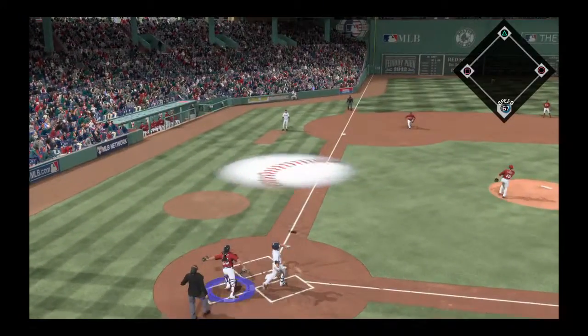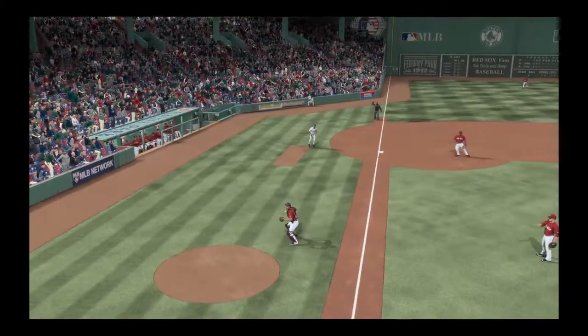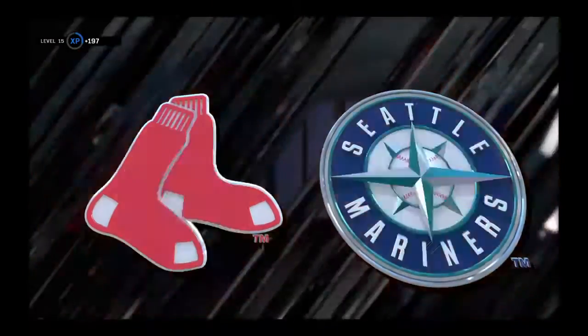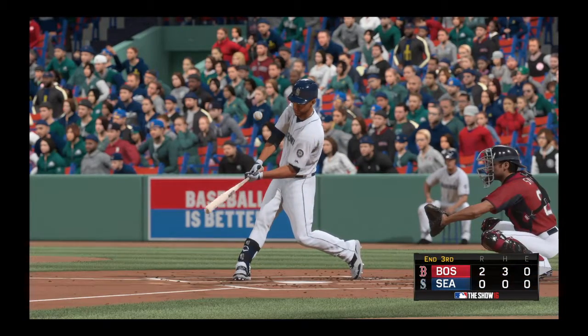So just keep on throwing it. Swing, and he pops it up over toward foul territory. And he'll get under it to put it away in foul territory, and that ends the inning. 1, 2, 3 go the Mariners. They're still down. It's 2-0.